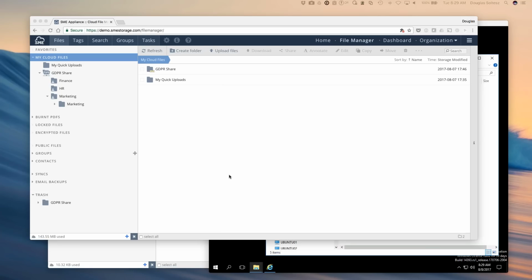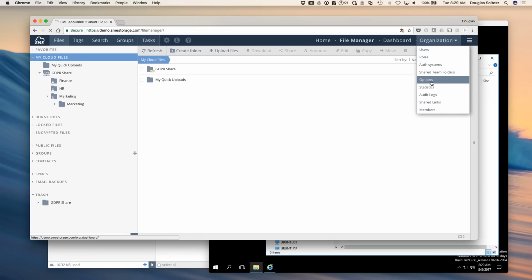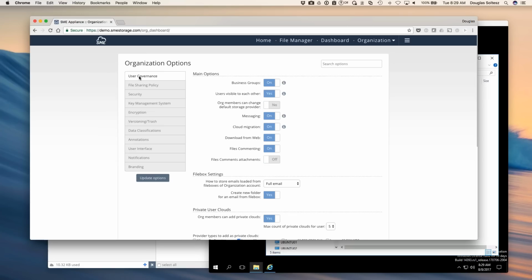So here's what we are looking at. I am logged in right now to our File Fabric in the web view, and I am an administrator. And the first thing that I want to do is set up some policies on my data. Now, most of these I've preset, but I just want to show you how easy it is to set these policies on my data. So under user governance, I can control whether or not they can migrate data, whether or not they can download files from the web. So if I don't want them to be able to migrate data, I just turn that feature off, and it's no longer available in the system.